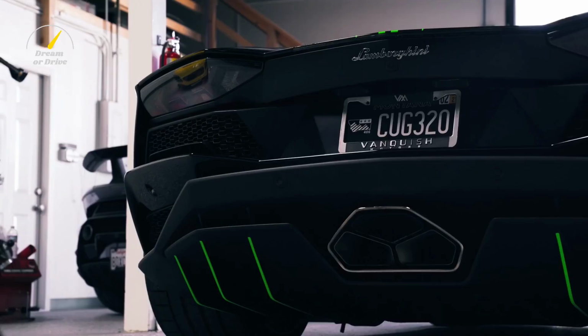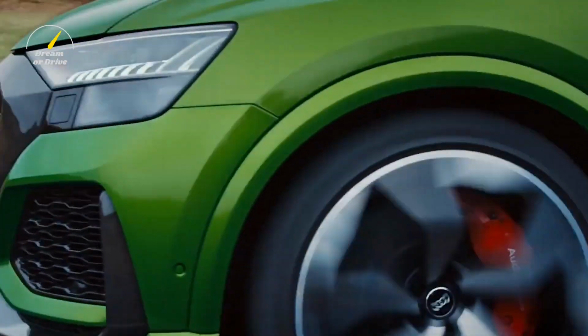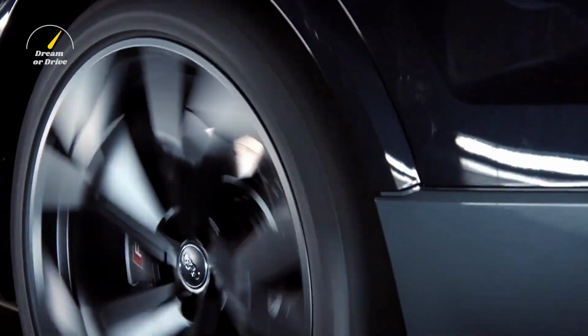Doors closed to the dream? We suggest a ride in an Audi RS Q8. If you're wondering why we're recommending an SUV in place of a sports car, stay with us until the end. You'll know why.